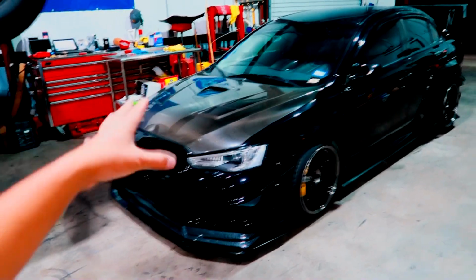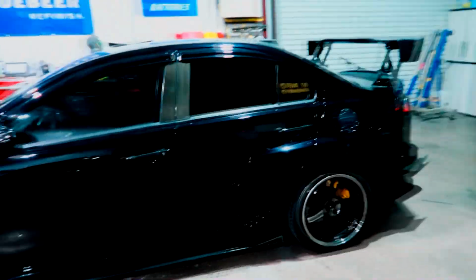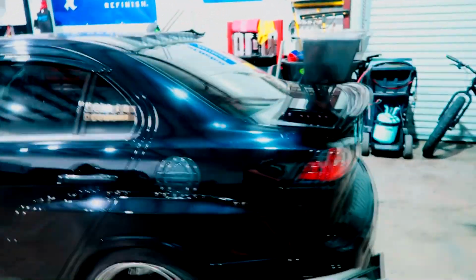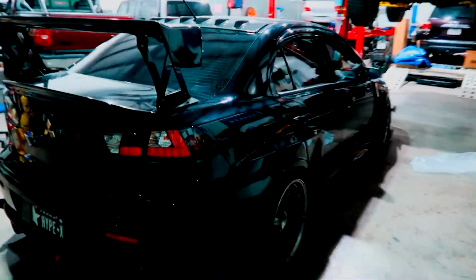So there's a bunch of stuff that's been done to the car. Let me do a full walk around of the car if you guys are new to the channel. Car is sitting here at the shop, so it's not in the best condition. It's not super clean, but hopefully the camera doesn't pick it up too much.